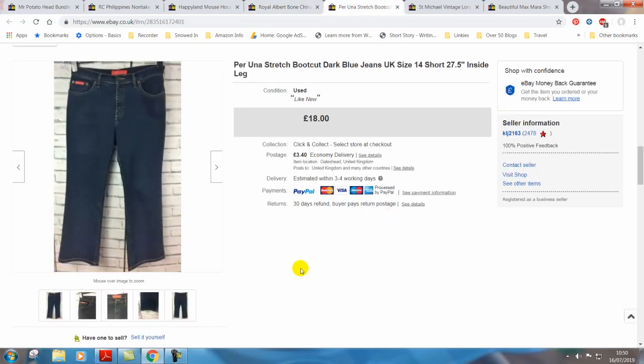Next up is a pair of Runa stretch bootcut jeans. Now I don't often buy trousers, jeans and things like that because I hate photographing them. I find them really difficult. I usually get the length wrong, or they look really stumpy. For whatever reason, I don't like photographing them. But these ones, actually, the photographs didn't turn out too badly.